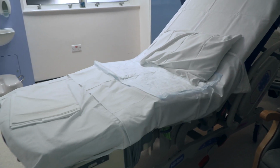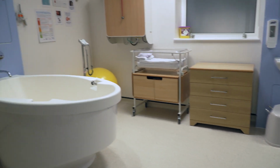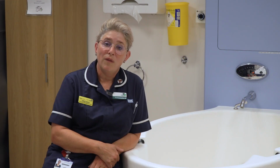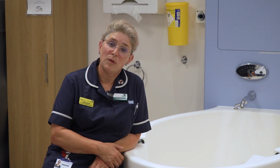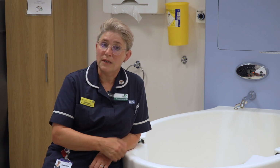During your pregnancy, you'll have lots of conversations with your community midwife about where you might birth your baby, and she'll talk to you about the inclusion criteria for the Haven Birthing Suite. And should all of those criteria be met, this is where you'll come in labour. We have 5 birthing rooms here, 3 of which have pools, and that might be something you'd like to use for your comfort in early labour.